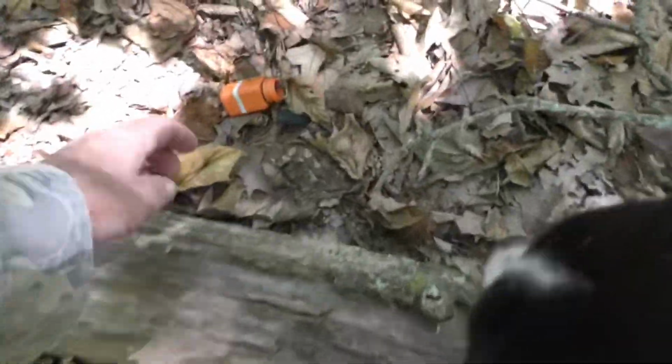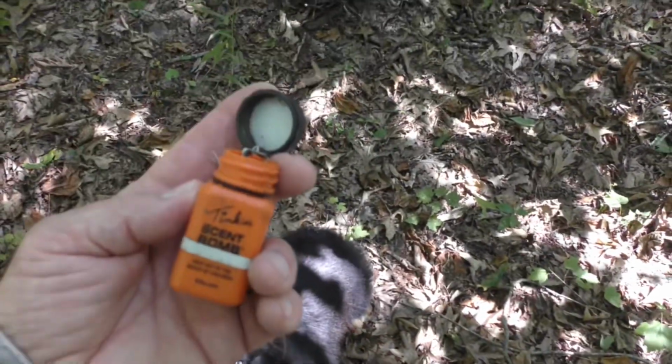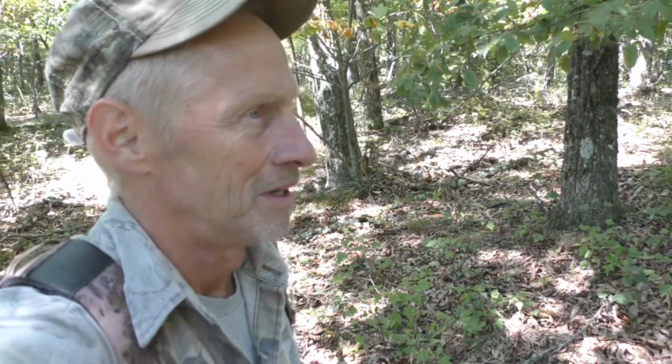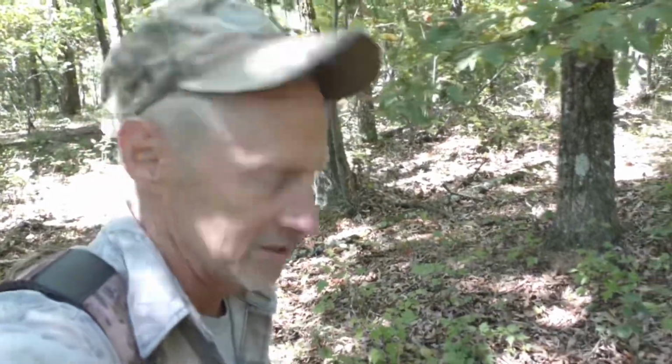This area always gets hammered with hunters. I feel like I got a really short window of opportunity. In years past, by the time November gets here, these deer are gone. Like a lot of times I don't get anything on camera. So usually I hunt it the first week or two of bow season, and then the bucks are gone, and so am I. But I'm gonna get over here and hang this camera.